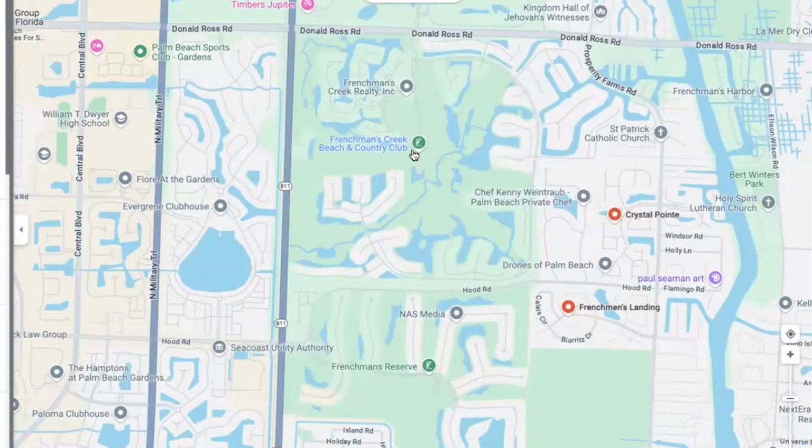And it has one single homeowners association, which keeps things simple. And it's 700 acres of just beautiful, lush, natural landscaping. There are 600 home sites, and then it's a combination of townhouses, custom estates, and waterfront properties. So you can actually be on a canal and have your boat there to get out to the Intracoastal and be cruising in the ocean.